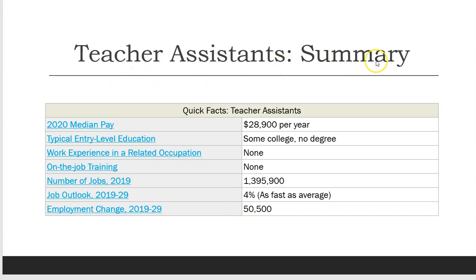Teacher assistants summary. 2020 median pay, $28,900 per year. Typical entry-level education, some college, no degree. Work experience in a related occupation, none. On-the-job training, none. Number of jobs, 2019, 1,395,900. Job outlook, 2019-2029, 4%, as fast as average. Employment change, 2019-2029, 50,500.